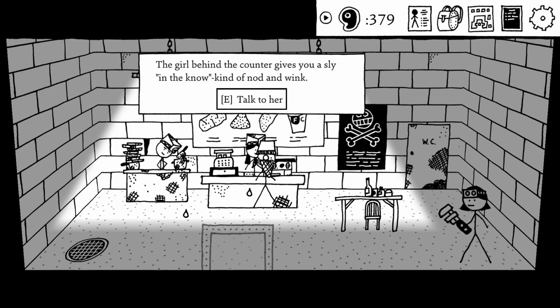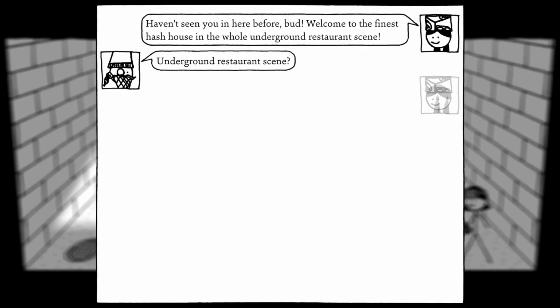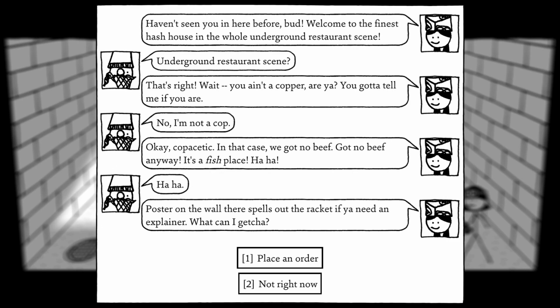This guy seems pretty content. It's an old man who'll cover. Go behind that counter gives you a sly, in-the-know kind of nod and a wink. Haven't seen you in here before, bud. Welcome to the finest hash out in the whole underground restaurant scene. Underground restaurant scene? That's right. Wait, you ain't a copper, are you? You gotta tell me if you are. No, I'm not a cop. Oh, cop-tastic. In this case, we got no beef. Got no beef anyway. It's a fish place. Haha. Poster on the wall there spells out the racket if you need an explainer. What can I get you?